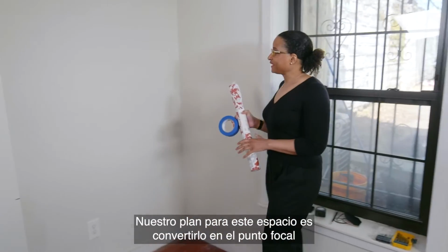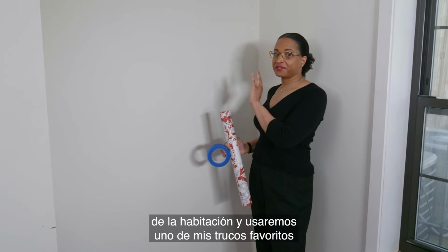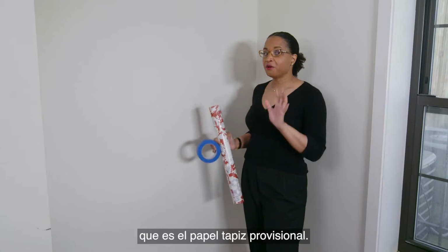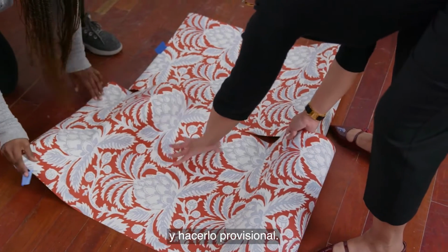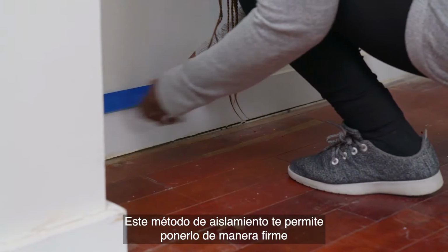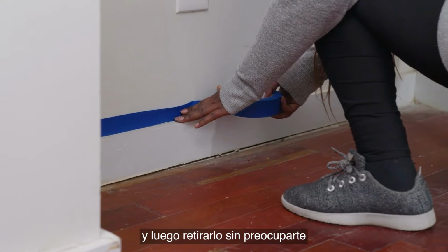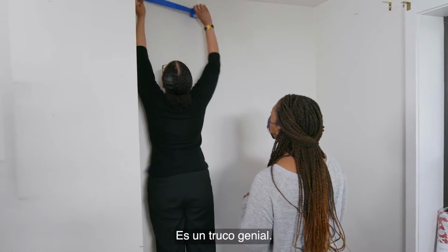So our plan for this space is to make it a focal point of the room, and we're gonna do one of my favorite tricks, which is temporary wallpaper. It's a way to take any wallpaper and make it temporary. This installation method allows you to put it on securely, and you can take it off without worrying about damaging your walls. So it's a pretty neat trick.